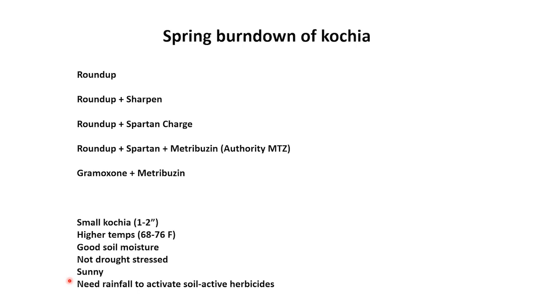So these are some things to consider for burning down kochia, starting with reducing the kochia population through fall applications, and then using some effective herbicides in the spring, hopefully on smaller kochia, warmer temps, good soil moisture, sunny conditions. Hopefully this will give you some help in reducing the kochia population in your fields.